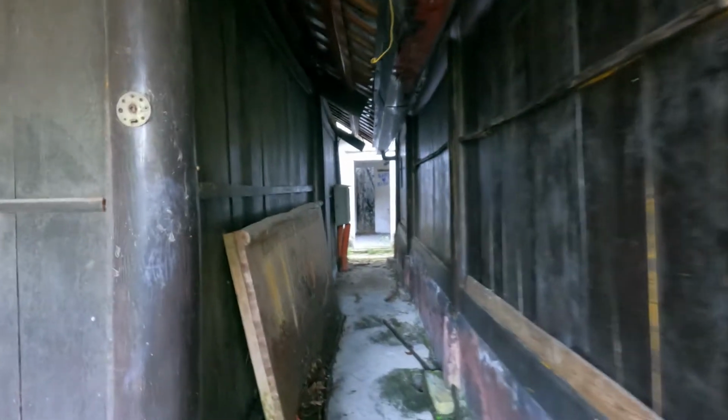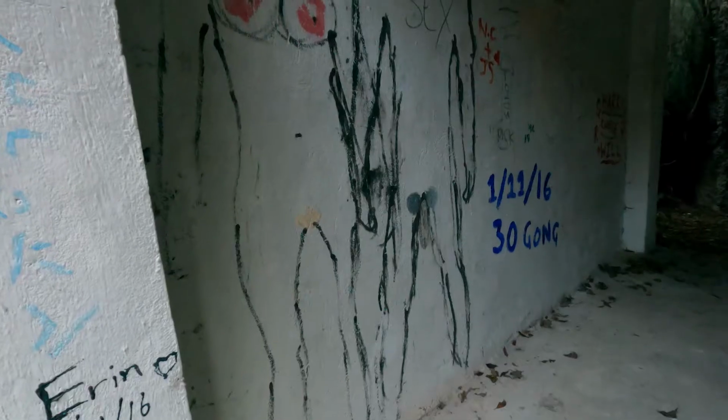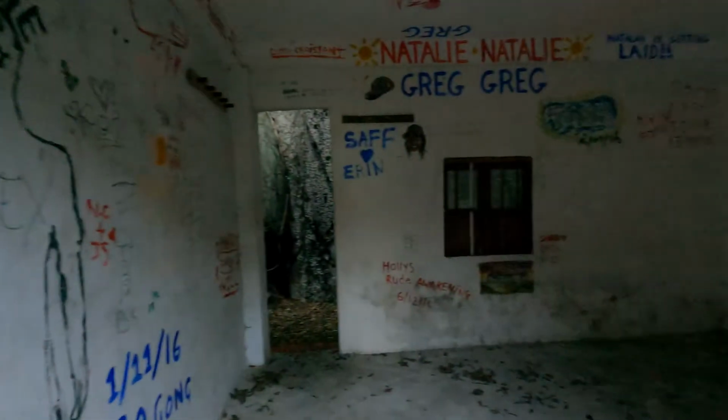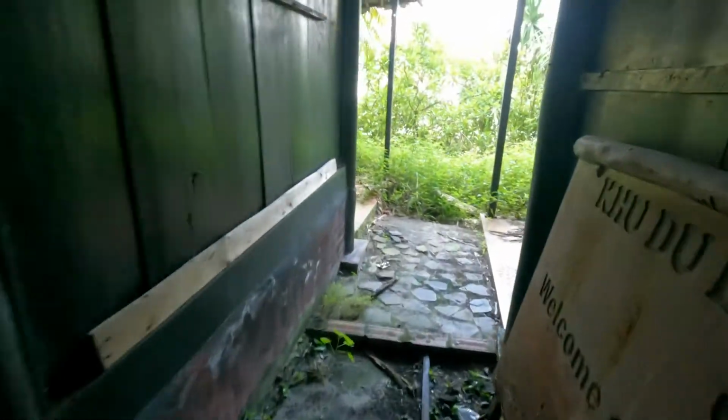Imagine waking up every morning on a beach like this. Oh, there's some... Should I go in? Of course. That's Jack. Alright, that's a little creepy. It's probably used by some locals as a romantic getaway. Oh, there's a huge wasp or something. Alright, I don't want to get attacked, so I'll go the other way.